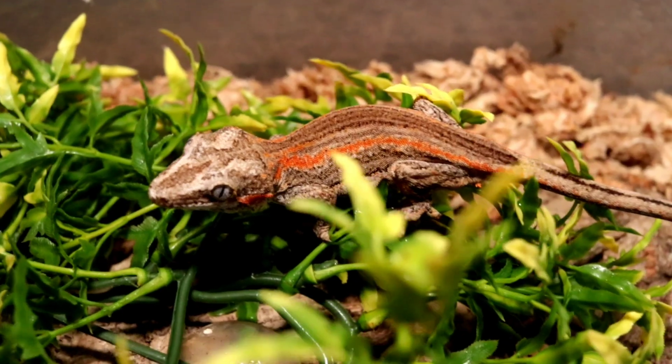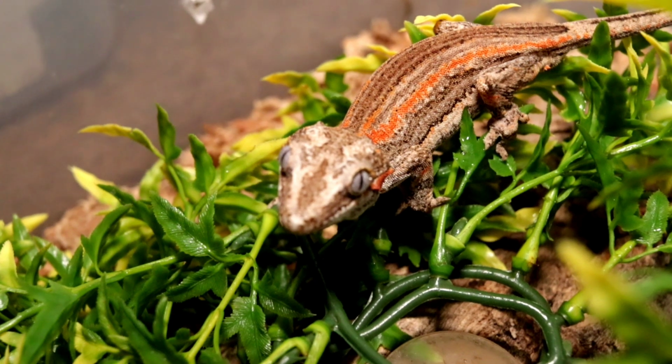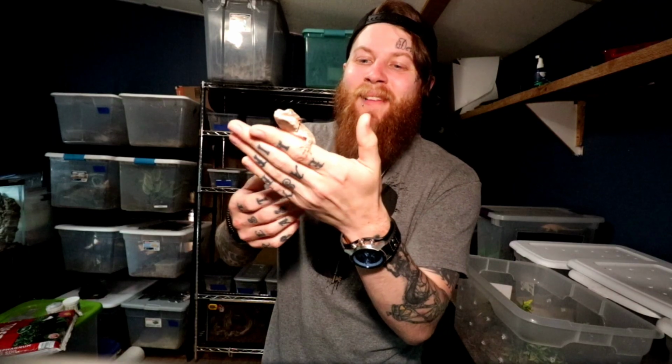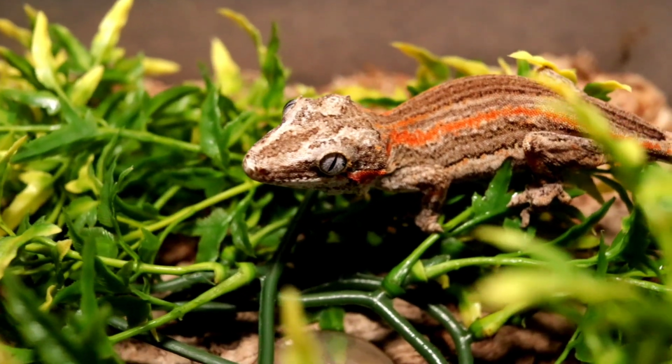Now getting on over here, we're going to be bringing out some really nice looking gargoyles, boys and girls. Just take a look at this one right here. A nice orange striped little one. I actually kept the entire clutch back because both of them looked absolutely fantastic. So I thought to myself, why hold back just one good looking one when you can hold back two good looking ones? So these guys are absolutely looking fantastic. Just take a look at that bold orange stripe, the beautiful blushing on the side.